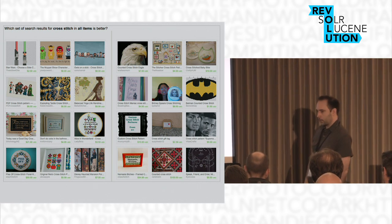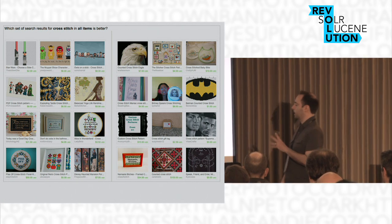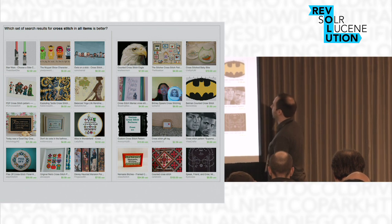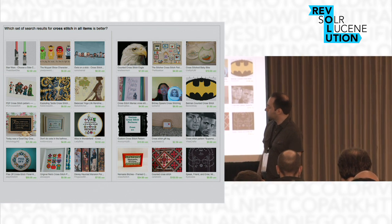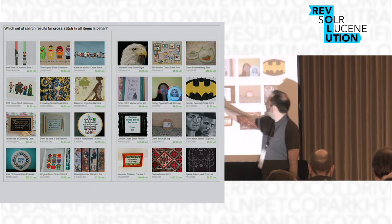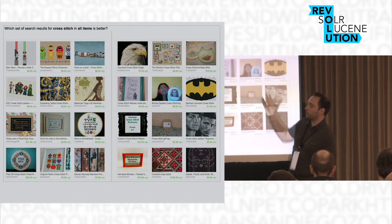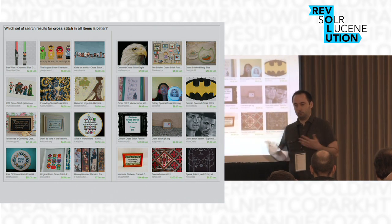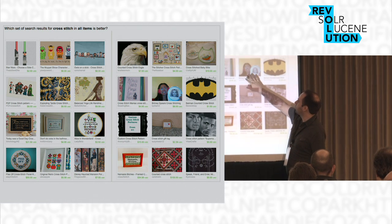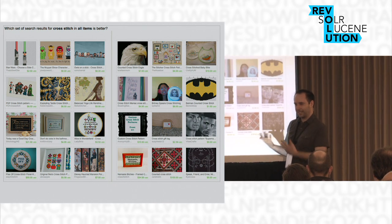I did this side by side internally with about 100 subjects, randomizing the sides, with 100 queries, and talked to the people afterwards. Overwhelmingly, they chose the left results here because they didn't like this picture. It is a perfectly relevant piece of cross-stitch. She cross-stitched Britney Spears' face, but it's kind of a low-resolution picture. The lighting's not great. Why is she the center, not the thing she's selling?